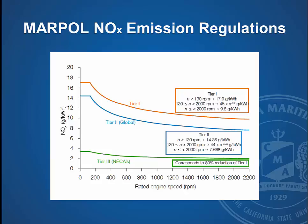Outside of environmentally controlled areas, you will be under Tier 2 regulations. But once you start looking at these environmentally controlled areas coming in, specifically North America and Europe, which are some of the biggest trading partners, you're going to see that most of the ships being built today will meet Tier 3 regulations.